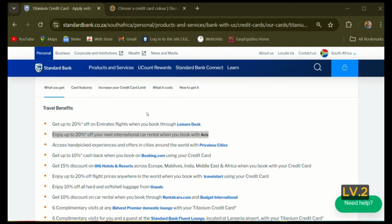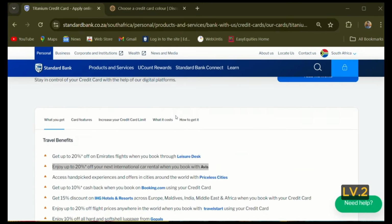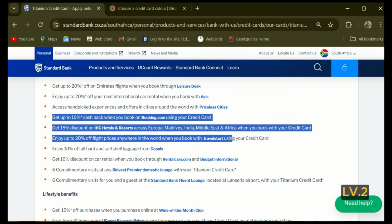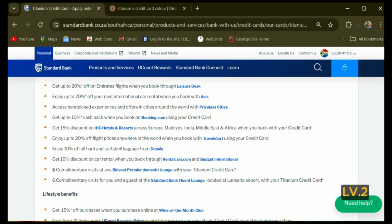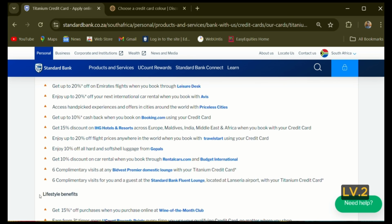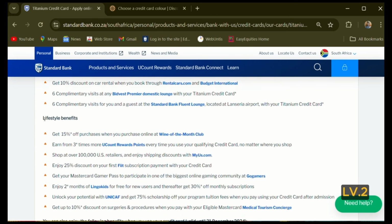Right, so we're obviously continuing with the Titanium credit card. All right, so you get all of the same perks that you did get in the Gold credit card, plus extra complimentary visits. Basically, it's the same thing, just with extra Bidvest Premier Domestic Lounge access, but pretty much the same thing. Otherwise, you also get the lifestyle benefits, which is exclusive to Standard Bank customers, I believe.